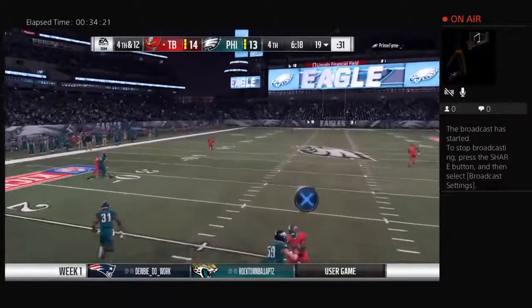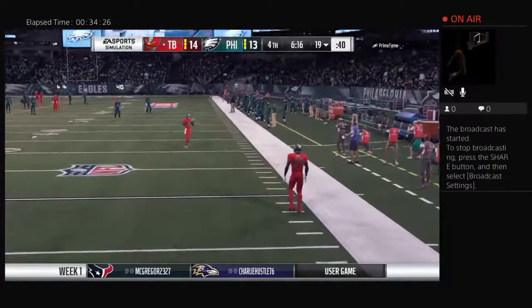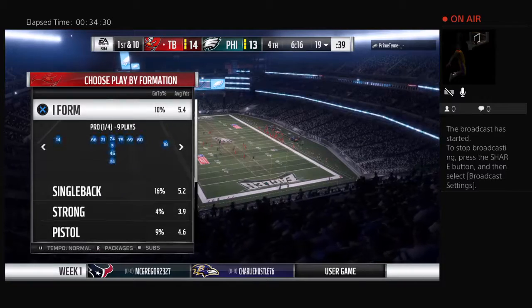And he gets it away, and it's a laser headed for the sidelines. And this is going to be ruled out, I think, just inside the 20. Yes, it will. Side judge calls it at the 19-yard line.